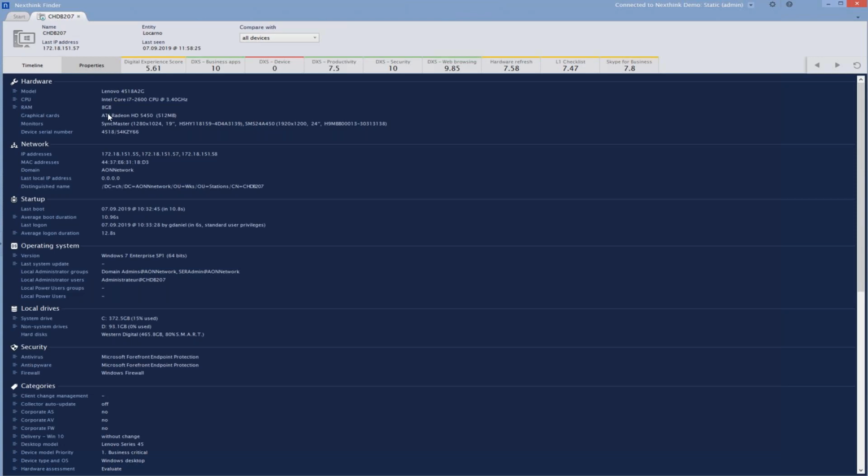If we move down a little bit further, we can see what IP and MAC addresses it's got. If we move down to the next section, we can see when it was booted and what the boot duration is. So you can see we are collecting some really granular, valuable data from these end user machines. And not only the properties of the end user machine, of course, we're also examining what software is running, what software is installed, and what's being used as well.